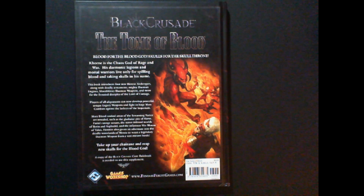Heretics also go on an adventure into the deadly wastelands of Masia to wrest a legendary demon weapon from a vast mutant horde. Take up your chain axe and reap new skulls for the Blood God. Lots of fun.